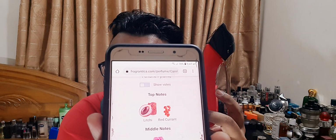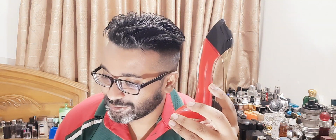So what are the notes you get from it? Let me read out from Fragrantica, then I'll tell you what you get. The opening is lychee, the tropical fruit, red currant. Just by these two itself, this perfume can sell millions of bottles. Then middle notes, you have rose, base notes, vanilla and vetiver.